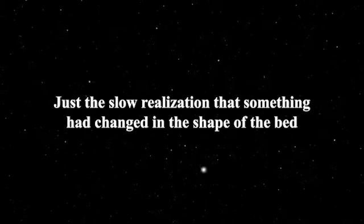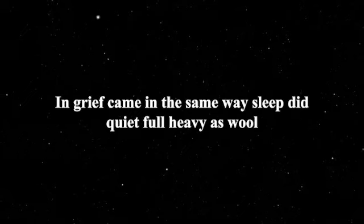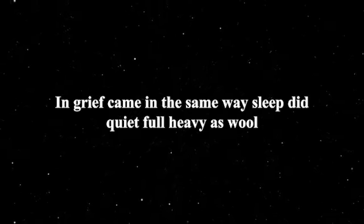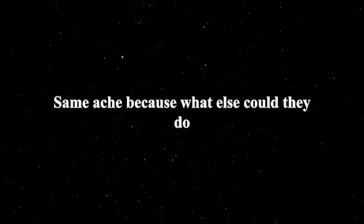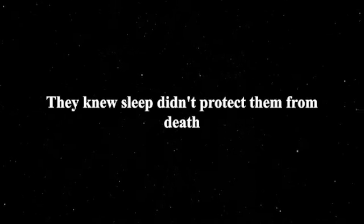But here's where it turns, because not every night was safe. Not every sleep ended in morning. Sometimes, someone didn't wake up, and there were no sirens, no ambulances, just the slow realization that something had changed in the shape of the bed, that someone was still, too still. And grief came in the same way sleep did, quiet, full, heavy as wool. And they'd bury them, and they'd weep, and then unbelievably they'd go back to sleep the next night. Same bed, same straw, same ache. Because what else could they do? They knew sleep didn't protect them from death, but it carried them through it, and sometimes that was enough.